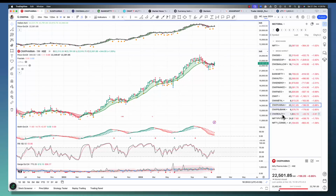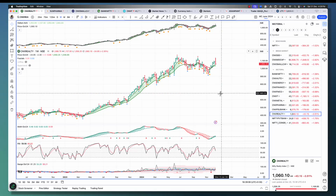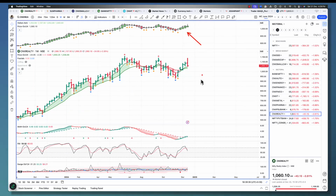PSU Bank we've taken a look at. Let's quickly take a look at Realty and consumer durables. Now Realty, weekly chart, stuck in a range. The highs are lowering a little bit. We have a big outside bar last week. Our trend, Heiken, momentum indications are actually positive. If I take a look at my Heiken readings, my trend readings, my momentum readings, etc., they are all positive. We had almost crossing one standard deviation range expansion.